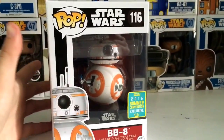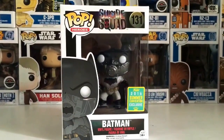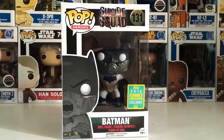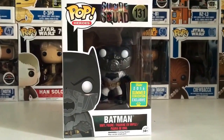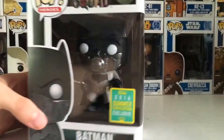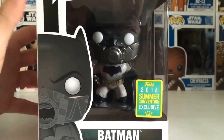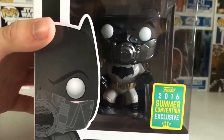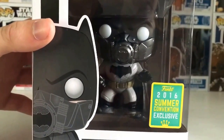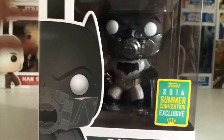And this is one of the only Star Wars ones, so I thought, why not? Next one is Batman, Underwater Batman from Suicide Squad. I know I've got a lot of Batmans, but Batman is my favorite superhero. And I like this one because it's the only Suicide Squad Batman they'll probably make. And I really like this one because they've never made something like this with his underwater mouthpiece.